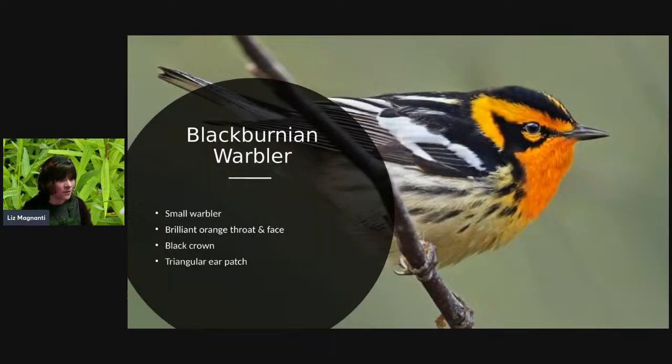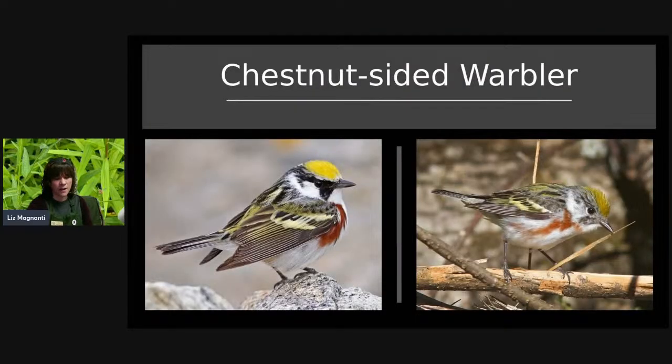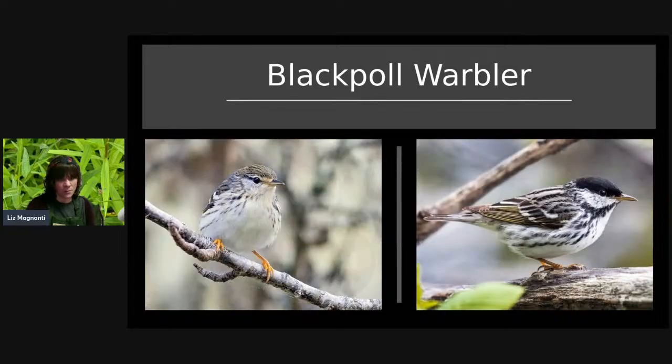Blackburnian warbler, another one that is flowing in. People are seeing that in different locations, Cobb's Hill, Thousand Acre Swamp if you're local. Those are good places to go looking for Blackburnian warbler, or even in your backyard, because this is one that Mark had the photo of that he had just sent in and I showed you earlier. Chestnut-sided warbler, people are reporting those. This is the other one that Lee had the photo of from his backyard.